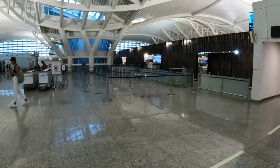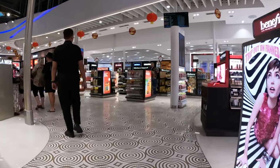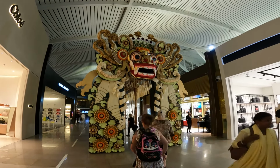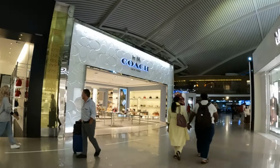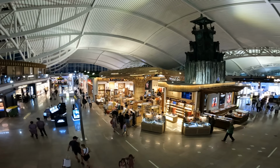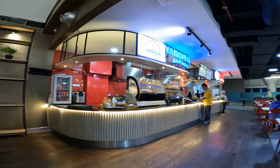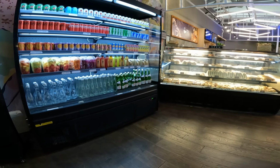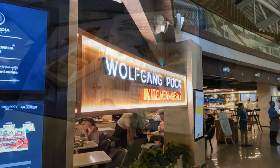So now on to passport and security check to head airside. Once airside, you'll be forced to go on a shopping tour with a very typical airport shop layout, where you must walk along all the retail places. I do like it that they decorated the airport with Balinese cultural elements. Eventually, you'll end up at the main food court area, where you can buy various international oriented meals. Wolfgang Puck is also present here, and they offer some nice food as well, with a pretty extensive menu.